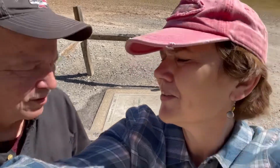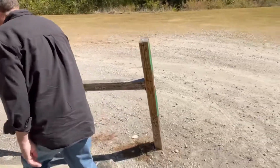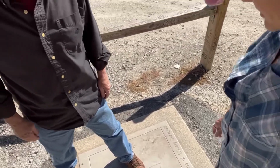There's the marker behind us. Three states: Kansas, Missouri, and Oklahoma. And we did stand on it. You go stand on it? Yep. And then I'll stand on it.